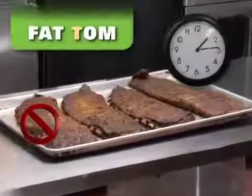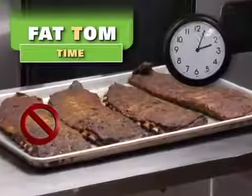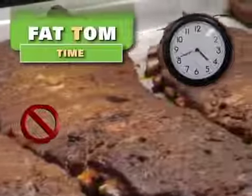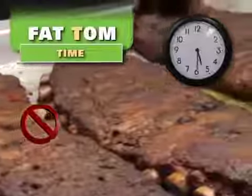Time is another important determining factor in the growth of foodborne pathogens. Under the right conditions, pathogens are capable of doubling their population every 20 minutes. If certain food remains in the temperature danger zone for 4 hours or longer, foodborne pathogens can grow to levels high enough to make someone sick.